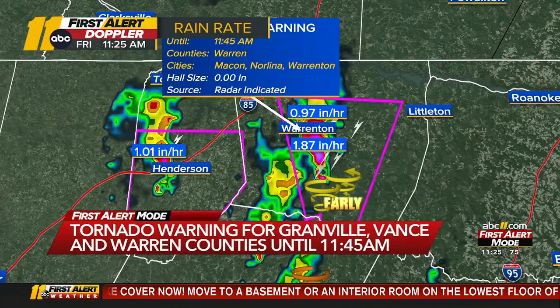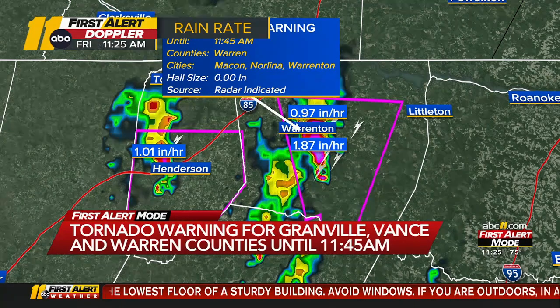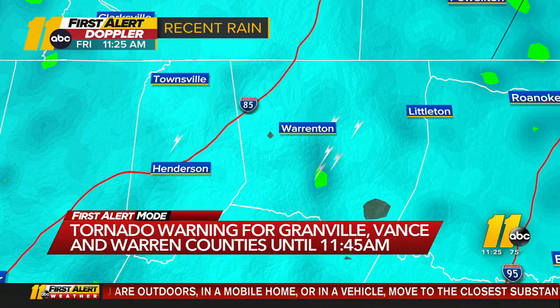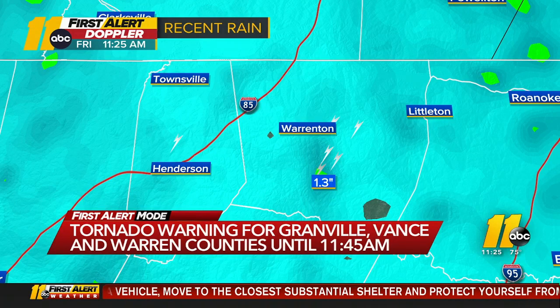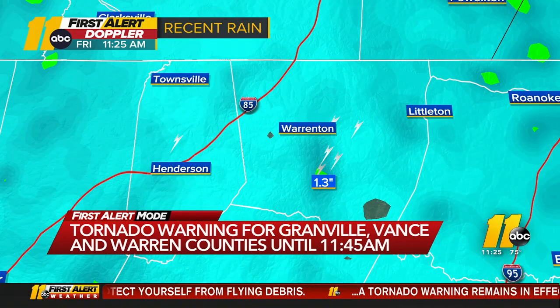I want us to focus here on the, those are our storm tracks. I want you to focus on the rainfall rate. So we're talking 1 to 2 inches per hour. Remember, we were looking at rainfall, unfortunately, that could train over the same spots. And already around Warrenton, we're seeing some locally heavy rainfall. We can check this out, query this rainfall. So already in the last 10 to 15 minutes, we've seen about 1.5 inches of rain. So that happened rather quickly.